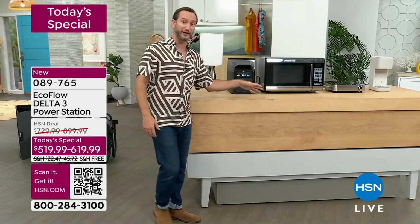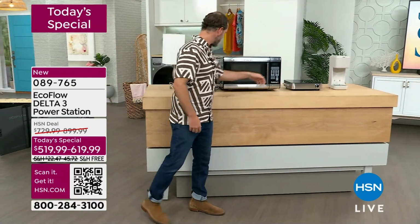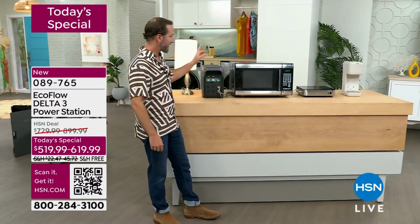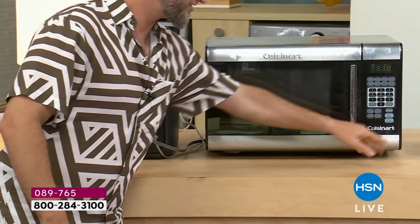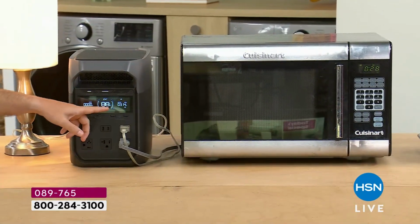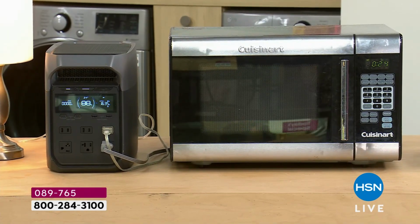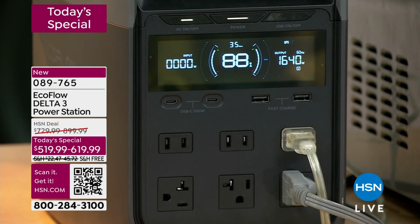So walk with me really quickly. I'm just going to hit 30 seconds on our microwave. And when I do this, I'm also going to hit the AC on button. This button right here will turn my light on. It's going to turn my microwave on. So again, just one other button that you'll use. Then 30 seconds. Now, I want to show you right here on the display. The display shows me exactly the wattage of how much power you're actually seeing. Do you see where it says 1,600 watts of power? Think about that right now.